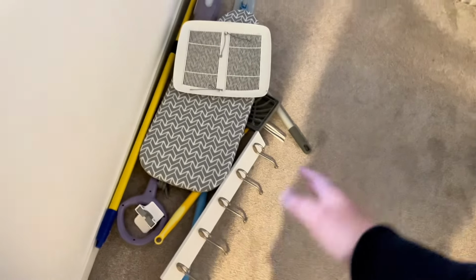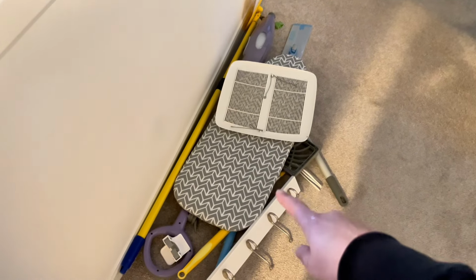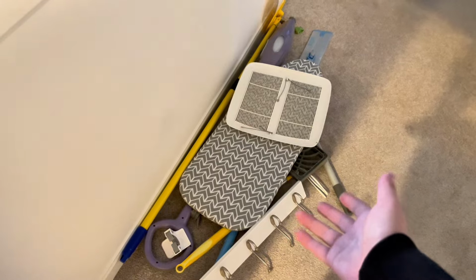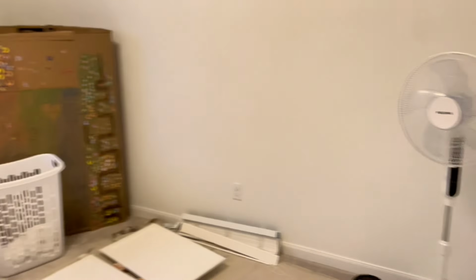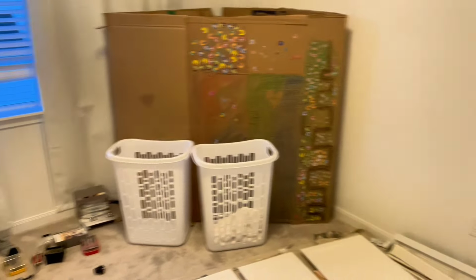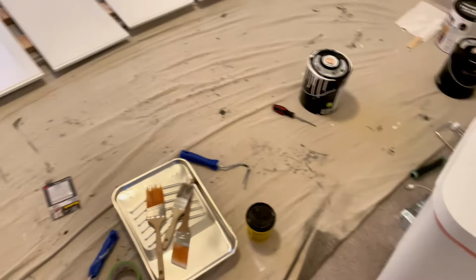And then if you come over here in the hallway, all of this stuff is actually going to be put back in the laundry room. It all used to hang in there, and so it has to be organized and put back when this project is done as well. In here, I've got all of my supplies just randomly tossed. So it's just chaotic, and I want to take the time to clean it up just so that I can feel a little bit better.